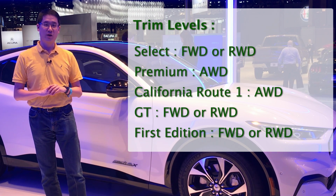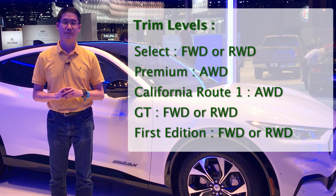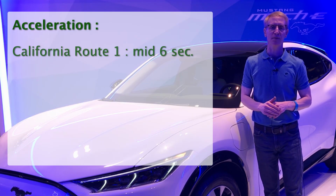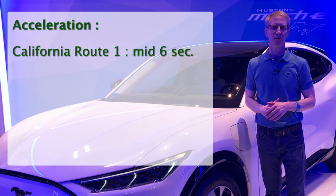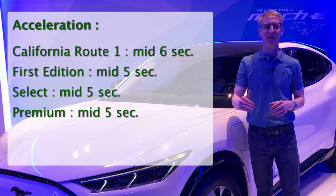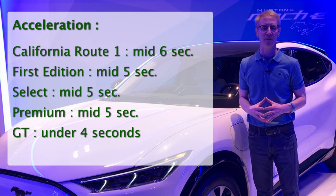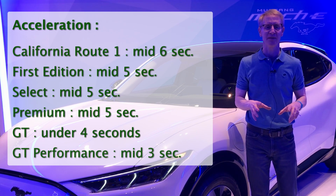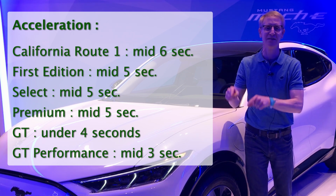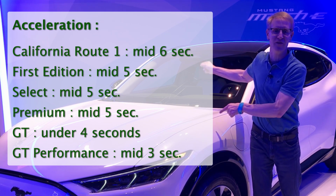Most trims are available in rear-wheel and all-wheel drive, with the Premium and California Route 1 only available in all-wheel drive. The California Route 1 will get from 0 to 60 miles per hour in the mid 6 seconds range. The first edition, Select and Premium can achieve the same in mid 5 seconds. The GT in under 4 seconds with 332 horsepower. Now, get this, the GT Performance has 459 horsepower, achieving a mid 3 seconds 0 to 60. We're talking Porsche 911 territory on an SUV.